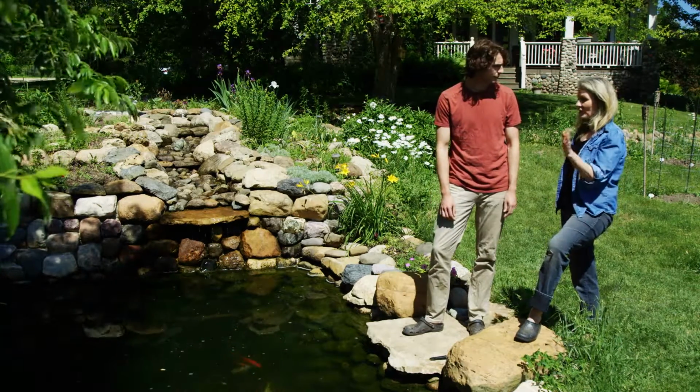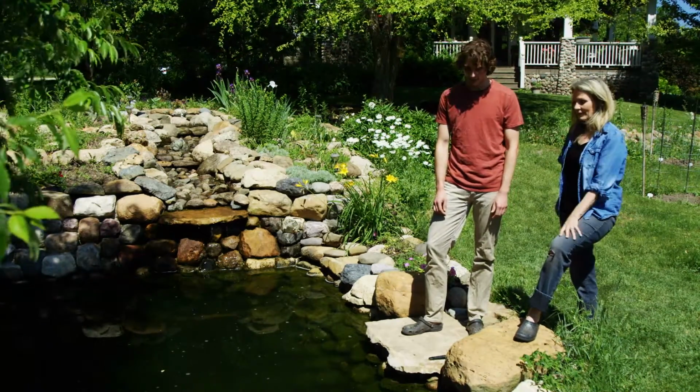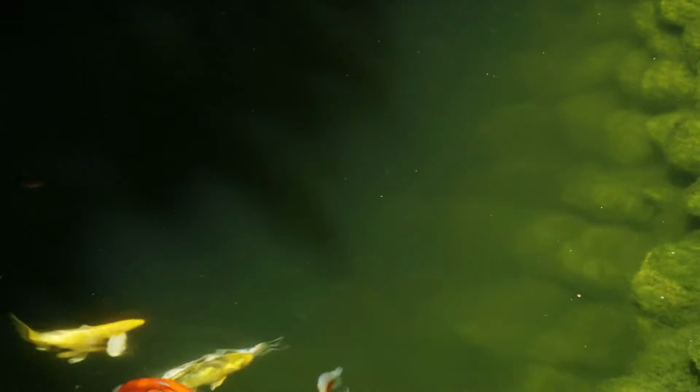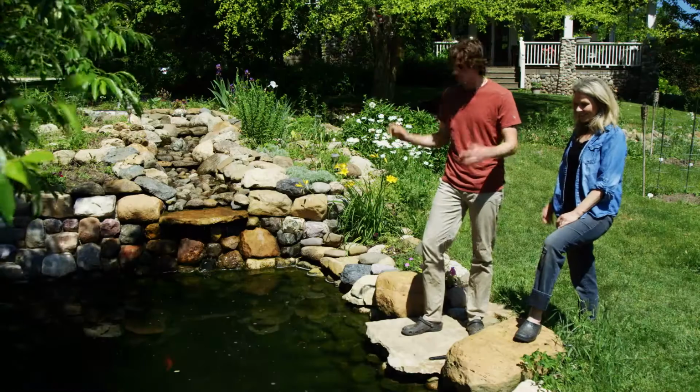That's kind of strange because in cool weather you'd think you'd have to feed them more, but you feed them less. Stop feeding them. Exactly. And between 50 and 60 degrees, you want to switch to a cold water food and begin to feed less and less of that. And then finally, when the temperatures dip below 50 degrees is when you want to stop feeding the koi altogether. Koi do just fine.